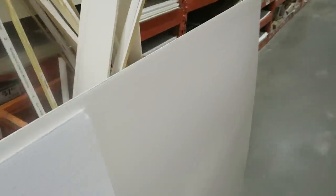So I was just looking at the plastic sheets right here. This is where I always get them. And this was the first one that I pulled out. And I was like, this feels different. Like it feels more plasticky. I don't know. I can't describe it.